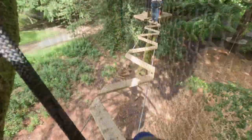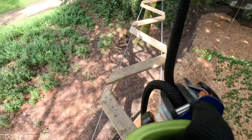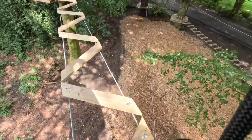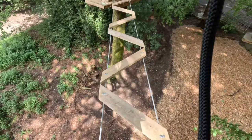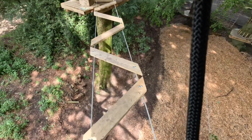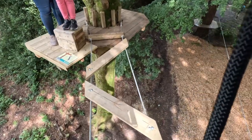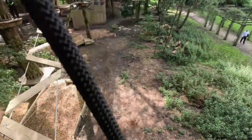I'll see the other side. Yeah, I've got one more bridge, and then is it wire? Yeah. Again, no handrail. Are you ready? Hold on very tightly. Someone's just gone down. There you go, guys, another zip wire, last one.